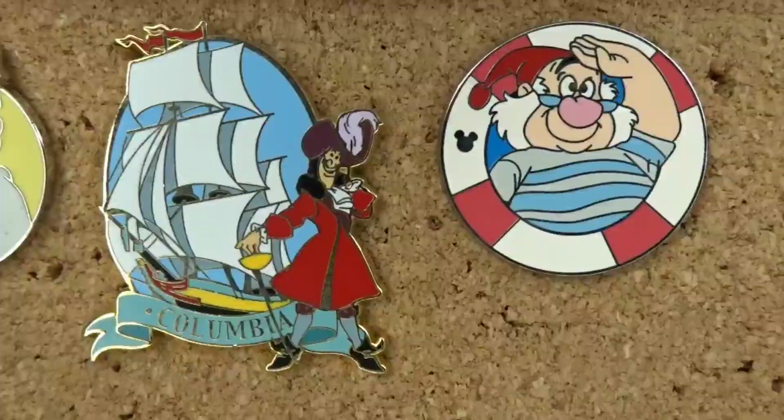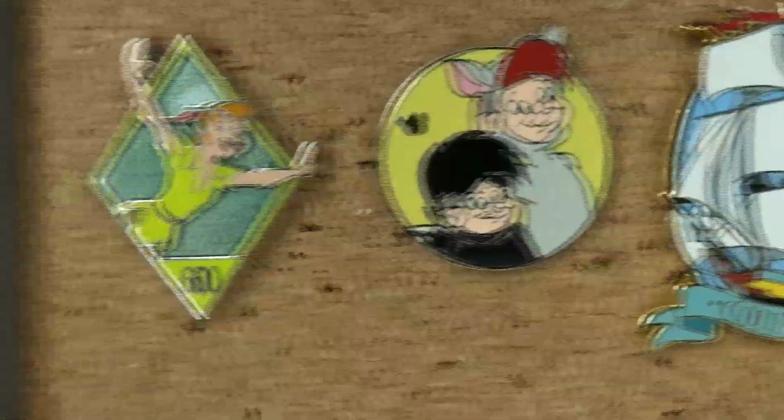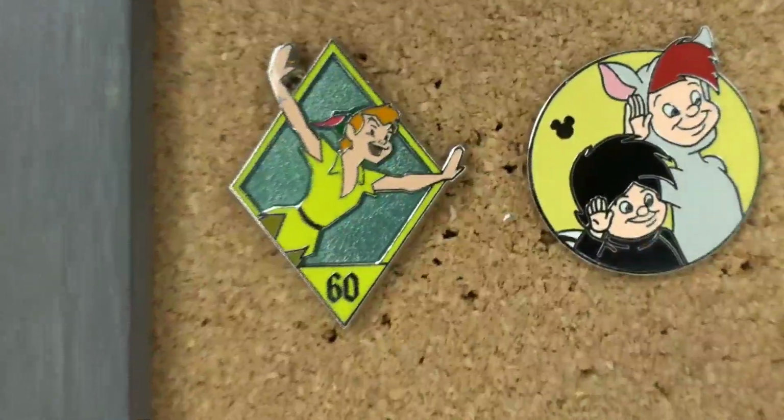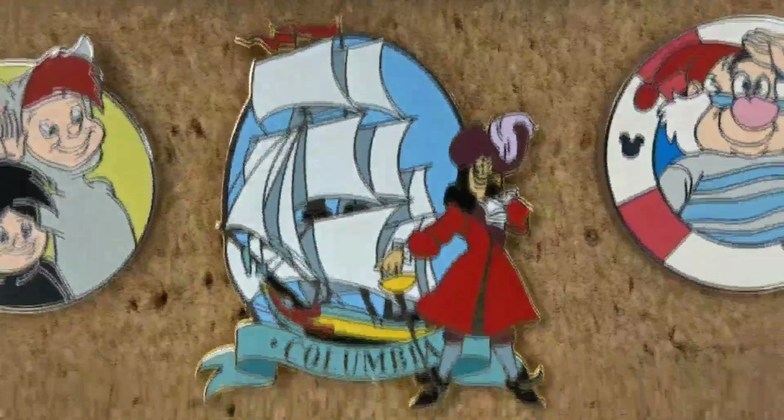Did you already show them? No, I was waiting for you because I don't know if it's focused. Is that 60th anniversary? Yes, Peter Pan. And then some Hidden Mickeys. And then a Captain Hook. And then I have some more here. I bought Fillmore? Yeah, it's Fillmore, but it's supposed to be Yoda. So, a little side story here.